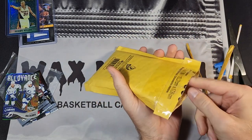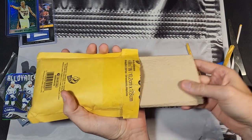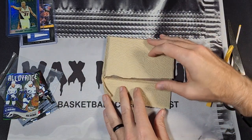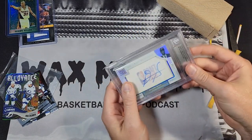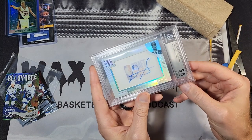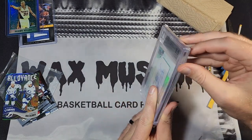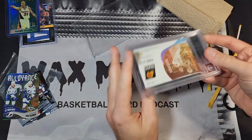Okay, the last piece of mail I want to talk about today is an unfortunate reminder of a Pacer that never was. I had been anticipating an Ayton to the Pacers move for a while now. I thought there was no way that Phoenix would match, so I decided to get ahead of the curve and find an Ayton card that I really liked. And honestly, I found the perfect one.